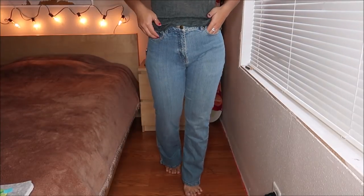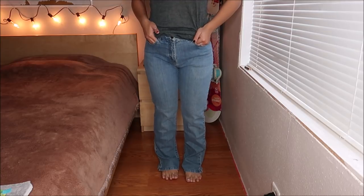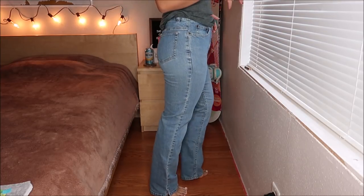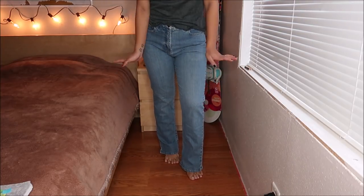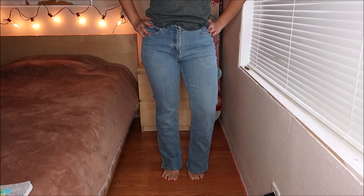Alrighty guys, this is by Van Heusen in a size 6 regular. It's a little bit taller or longer than I'd like, but again, nothing that a little heel can't fix. It is a little bit flared at the bottom, which I don't know how I feel about, but you know, it is what it is. This did not have a price tag on it.